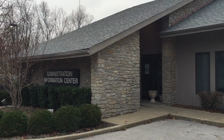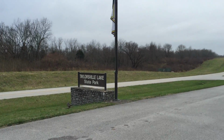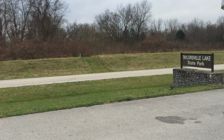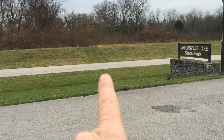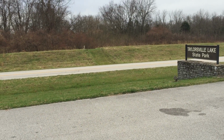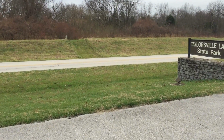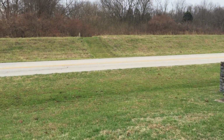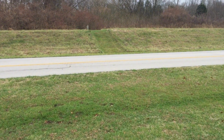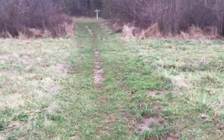So here I am at the Administration Information Center. I'm going to walk across the street here. I think the trail entry point is right there, so that's going to take me into a loop trail. I'm going to get going over there, see where it heads to. Hope the trails are marked well. I haven't seen many trail markings, and the map is not very high quality.